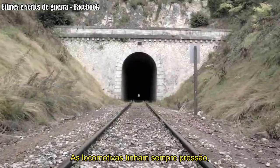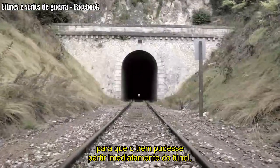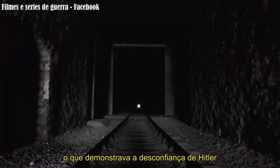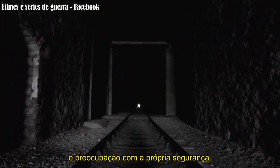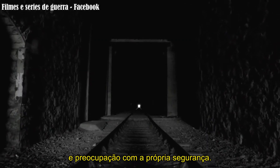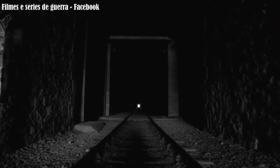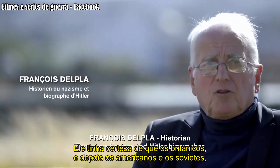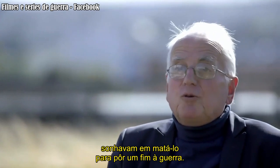The locomotives were kept at pressure so that the train could immediately depart for the tunnel, which shows how distrustful Hitler was and how concerned he was about his own security. He was convinced that the British and later the Americans and Soviets only dreamed of one thing: to kill him in order to end the war.